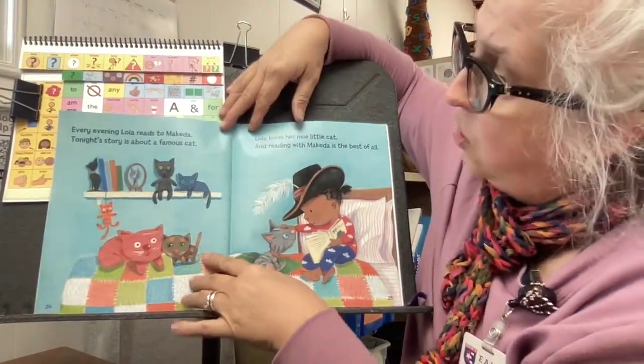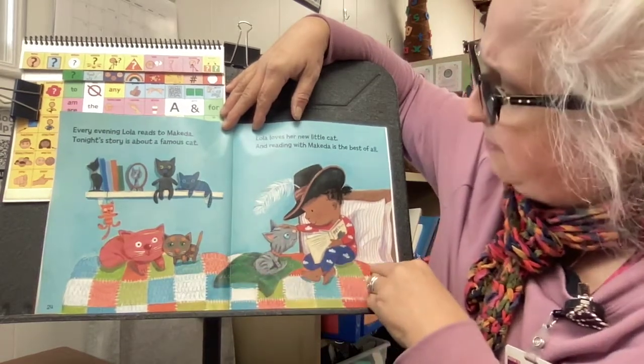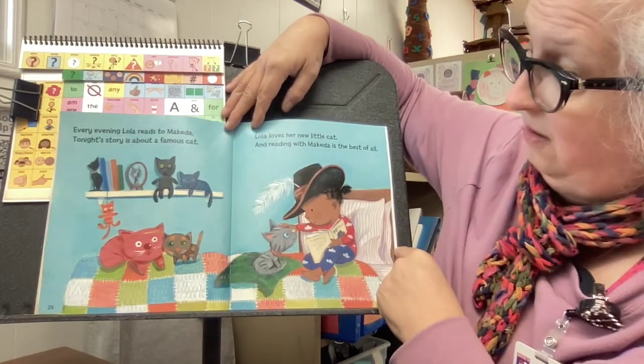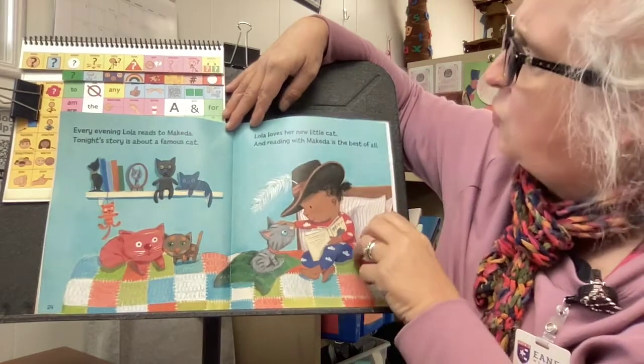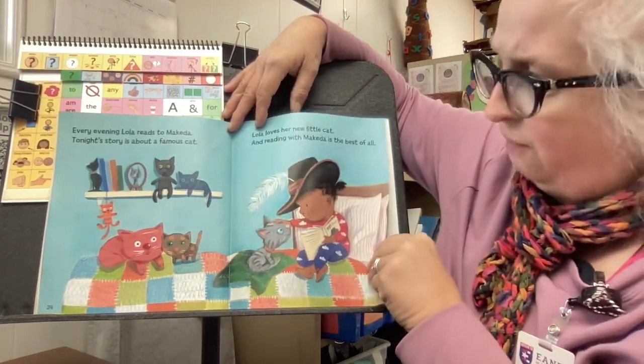Every evening, Lola reads to Makeda. Tonight's story is a book about a famous cat. Oh, she dressed up to read the story. That's fun. And look at all of her other toy cats. They're listening too. Lola loves her new cat, and reading with Makeda is the best of all.